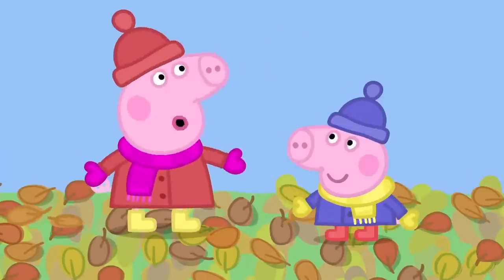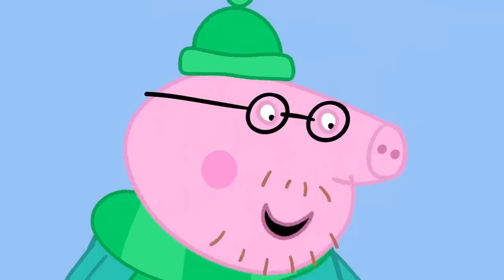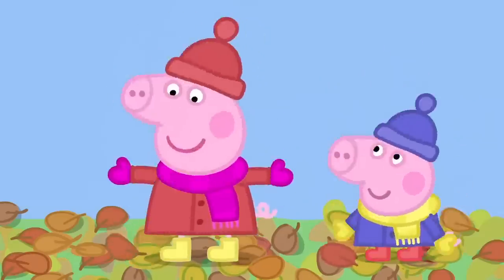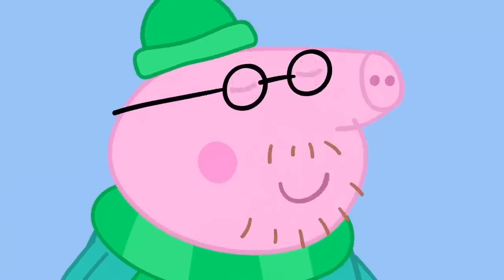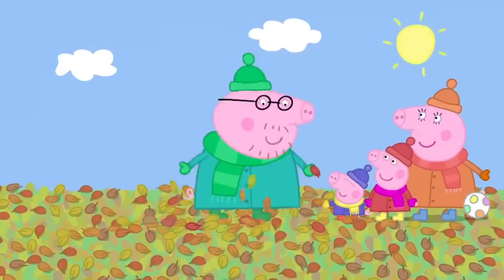Now the wind has stopped, what can we do? What's your favourite game? Jumping up and down in muddy puddles. But there aren't any puddles. Just lots of boring dry leaves. And what do you do with dry leaves? I don't know. Jump up and down in them!